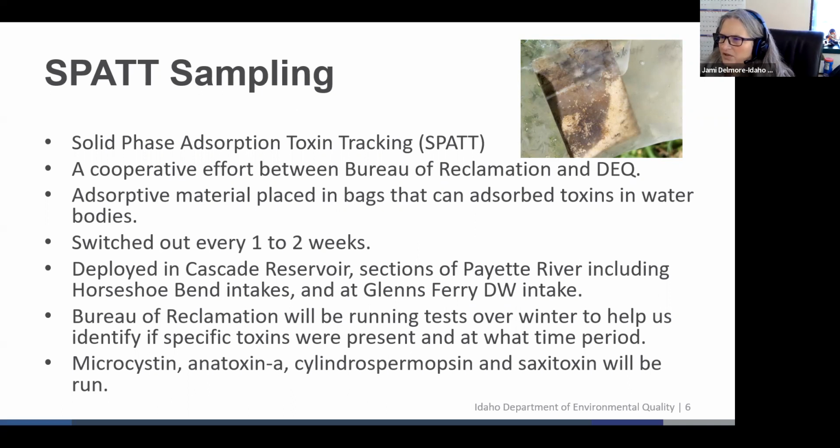So we tried it. They were able to get some money to be able to do some of this. And since DEQ has already been looking into these issues, not to mention the fact that they're upstream of some public water systems, we wanted to get a better idea of what's going on out there and what types of toxins we need to worry about.